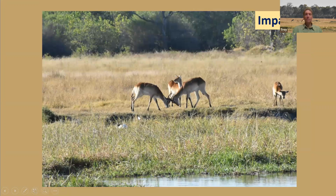All right, so along these rivers, you have lots of wildlife, lots of herds of animals, antelope. This is impala, one of the more common antelopes. These two impala are engaging in battle. Some of the others are looking on and looking out for danger.